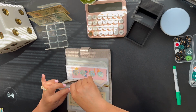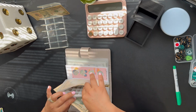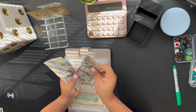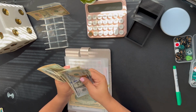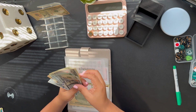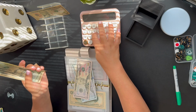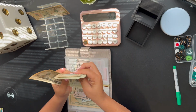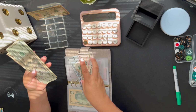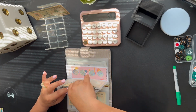Christmas. This is our big boy right here. We're going to put in $30. Our goal is $1,000. So let's go ahead and put our last 30. All right, and we have 100, 200, 300, 400, 450, 470, 490. Wait, 1, 2, 3, 4. I cannot count, guys. Okay, 450, 470, 490, 520, 540. $540. Wow, that's awesome. Plus whatever we have already saved from our Festive Friday binder.